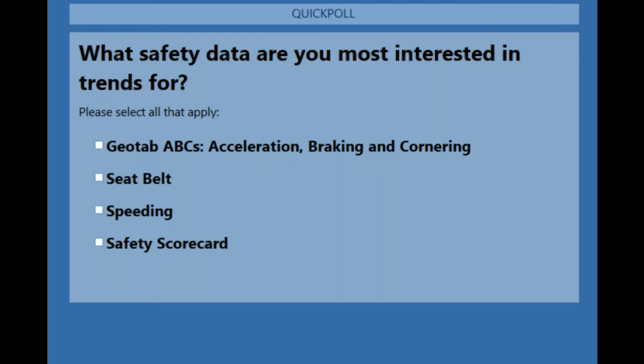Just a little bit about me. I've been with Geotab for 3 years now. I've had customers from tens of devices to hundreds, and even recently this last year with thousands of devices and thousands of drivers. So I hope that you hear the different examples at the level of your fleet today and how you can apply those.